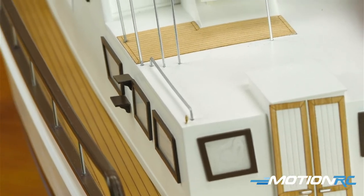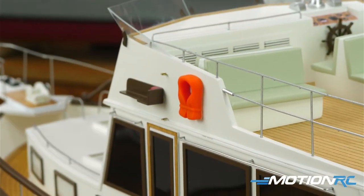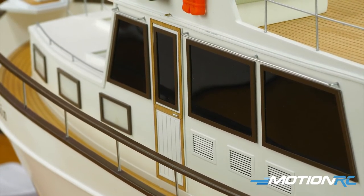But really cool. The fact that they even outlined the door with wood, you know. You see, right here. Yeah, there it is. Just really cool. The Martini Lounge. There you go.